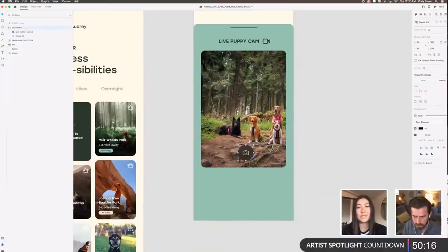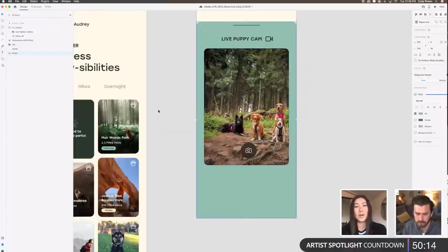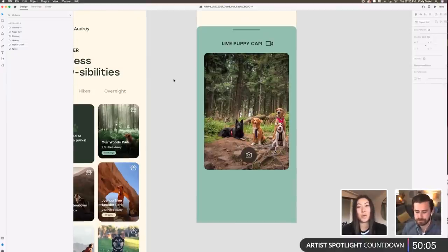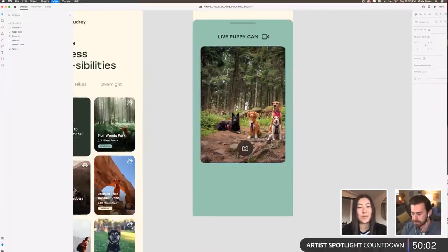I feel like it's one of those things that saves so much time. You're not necessarily going to go off on your own and color a map, but having a plugin to do that also helps make your app so much more cohesive with the color scheme that you have going on. Agreed.